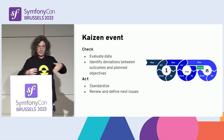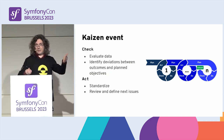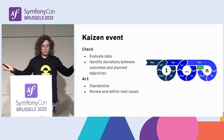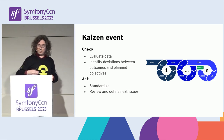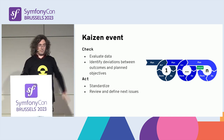Once you're done, you're checking, evaluating all the data received. You are making sure that deviations between what you expected and what you got are not huge. And finally, and this is really important, you need to standardize. You need to ensure that the changes you introduced propagated throughout the organization.